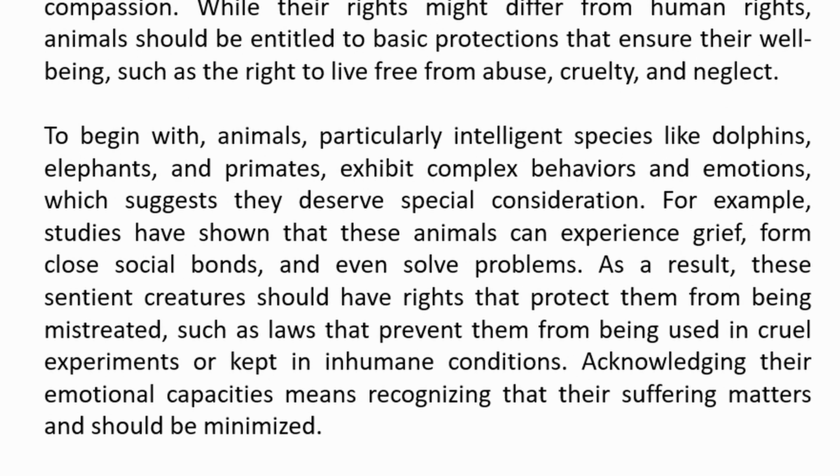To begin with, animals, particularly intelligent species like dolphins, elephants, and primates, exhibit complex behaviors and emotions, which suggests they deserve special consideration. For example, studies have shown that these animals can experience grief, form close social bonds, and even solve problems. As a result, these sentient creatures should have rights that protect them from being mistreated, such as laws that prevent them from being used in cruel experiments or kept in inhumane conditions.